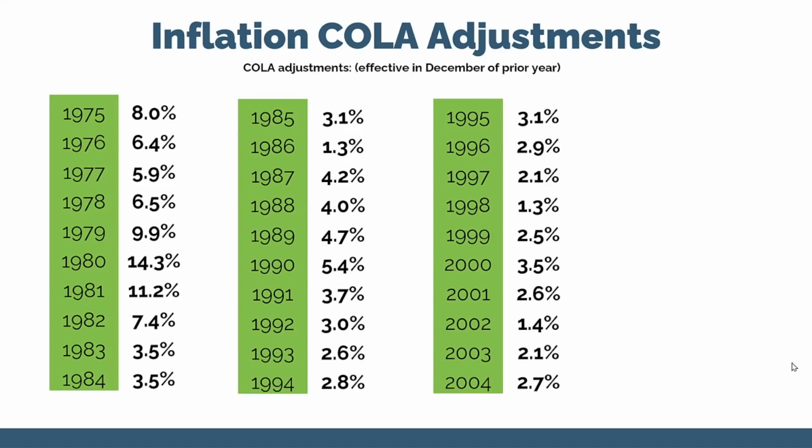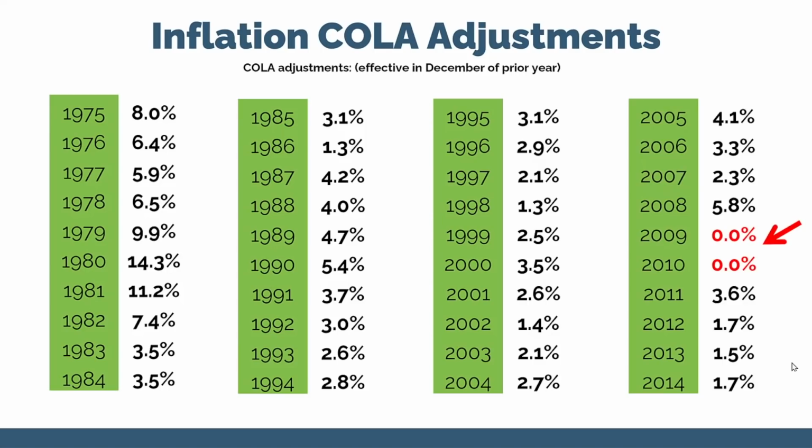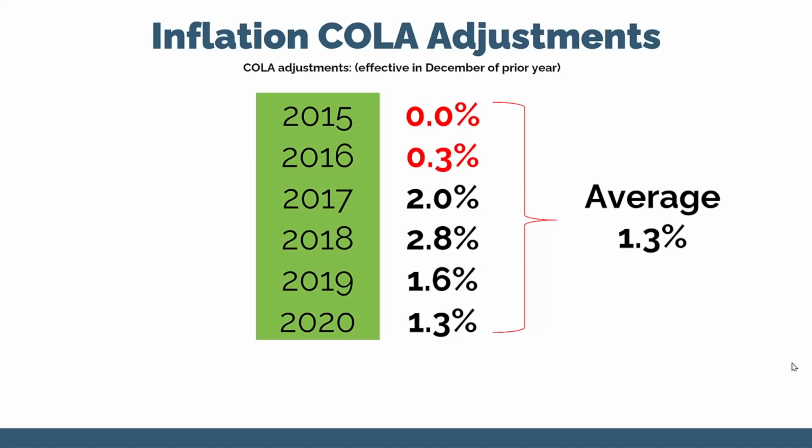If we take a look at the next 20 years, the inflation slowed down a lot, and the average was about 2.9 over the next 20 years. Now, from 2005 to 2014, in 2008 we had the financial crisis, and so in 2009, 2010 we actually had deflation, and so there were no increases in the Social Security payments those years. And if we take a look at the last 6 years, 2015 was a zero, 2016 was close to zero. We average that out, 1.3% is what it has increased over the last 6 years.